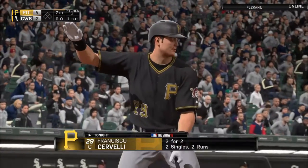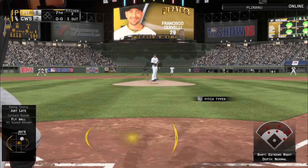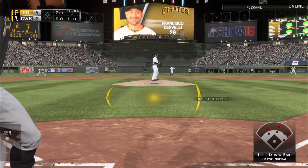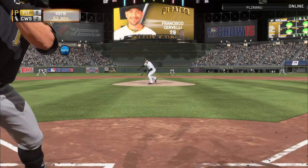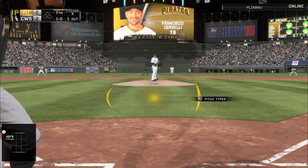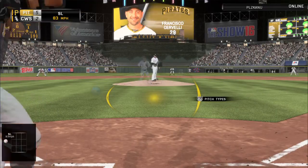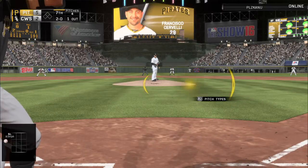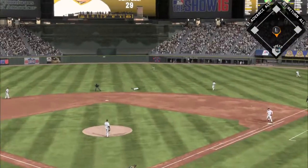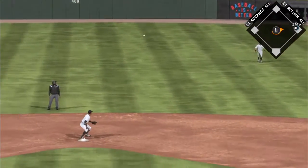Francisco Cervelli steps in. He scored after reaching on a single his last time up. First offering on its way. And this is up and in, ball 1. 5-2 our score as we play inning number 7. That's inside. 2-0. He gets dirty, but he can't make the play. It's a base hit.